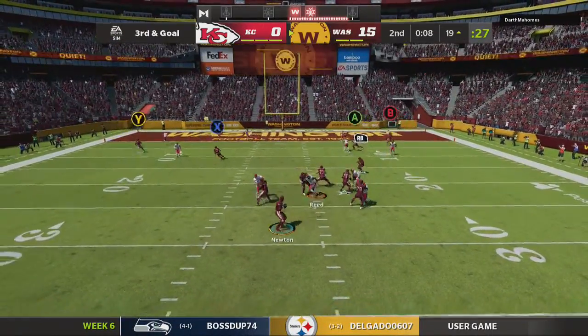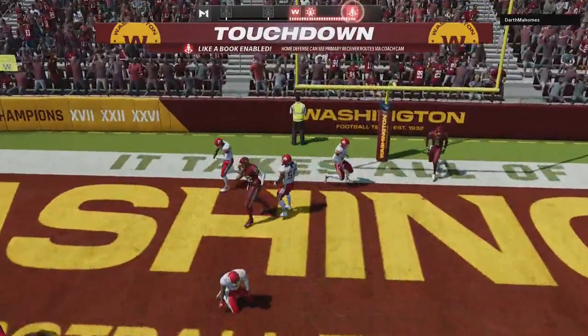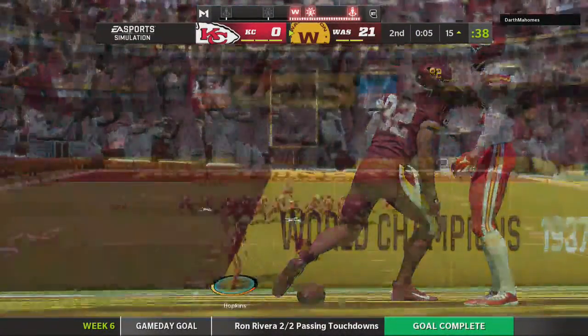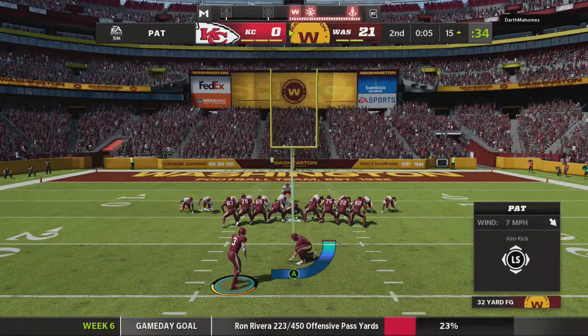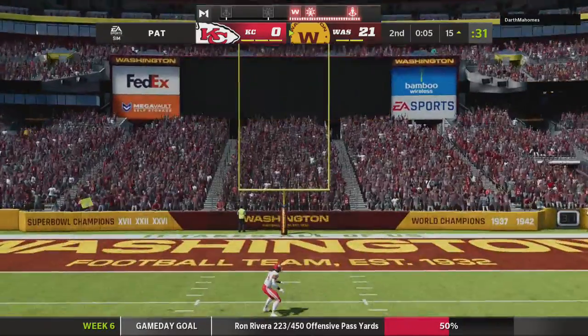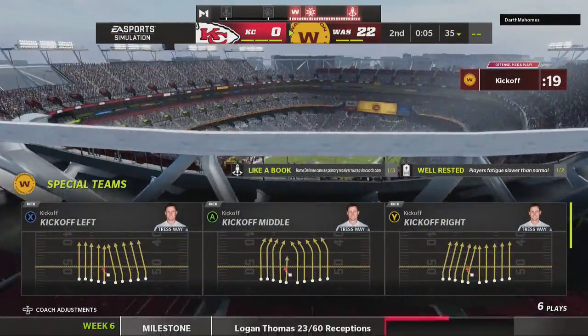To throw is Newton. Looking and finding Thomas in the end zone. Touchdown, Washington. Logan Thomas in the final seconds of the 1st half. And Washington going to add on to their lead. Extra point good by Hopkins. And the lead opens up now to 22 points.